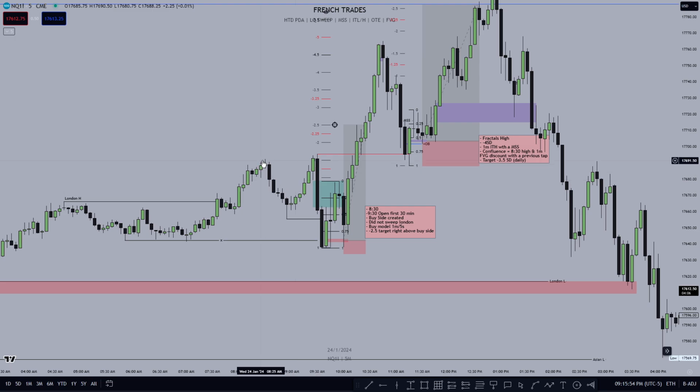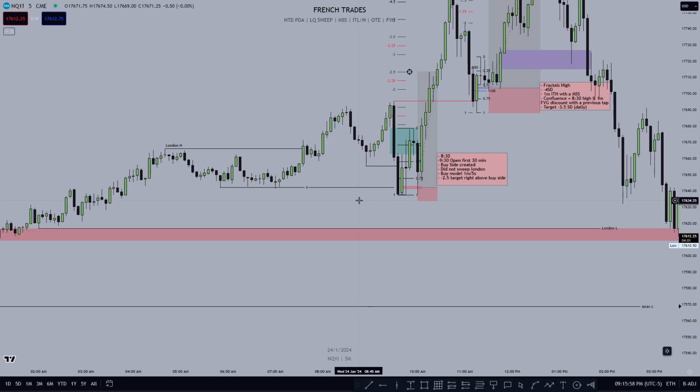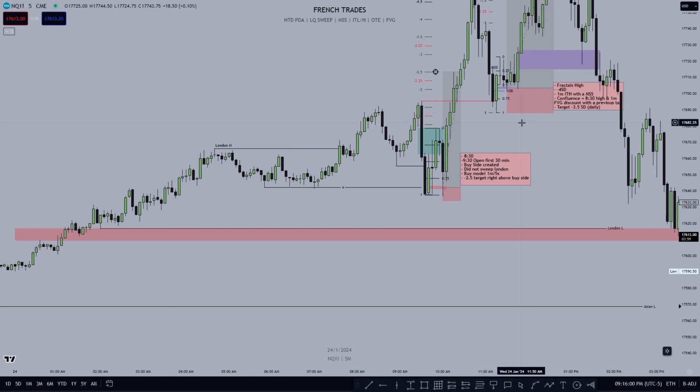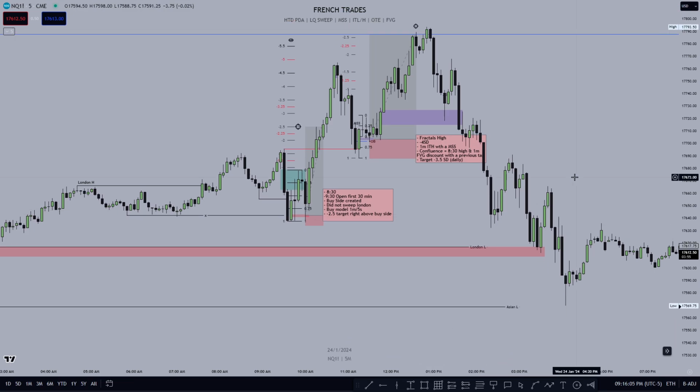You can see we swept those highs. We came down. We swept all this. You might think we're bearish because we swept all this. Boom. Next thing you know, we're bullish. And all that was needed for you to be wrong was one little tiny analysis that you missed because you either didn't know or you're oblivious to it. And for me, it's mostly oblivious.